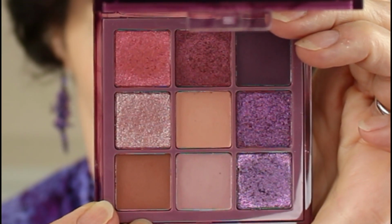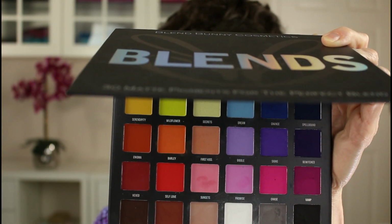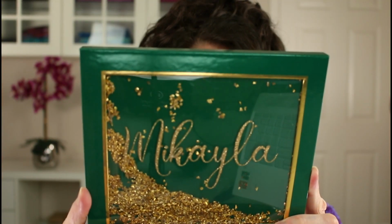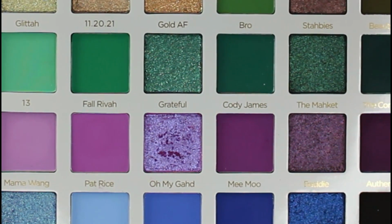Some of you may have this Purple Haze palette from Huda Beauty. And here are some beautiful lavenders and purples from the Blends palette from Blend Bunny Cosmetics. These are all matte shades. And the Mikayla 2 palette also has some great purples. This is a palette from Glamlite Cosmetics.